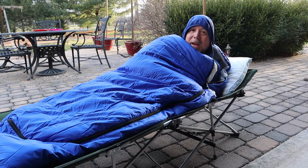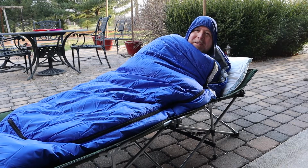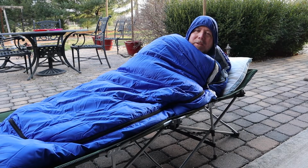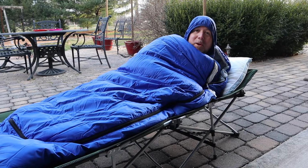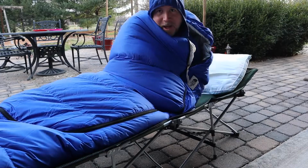So you can get them pretty good when the next season's coming. If you want a summer bag, buy one in the winter. If you want a winter bag, buy one in the springtime when it's going to be warming up. You're going to get a heck of a deal. I did that with Mountain Hardwear bags, got them for half price because they were changing the colors. So anyway, this bag is not too bad.